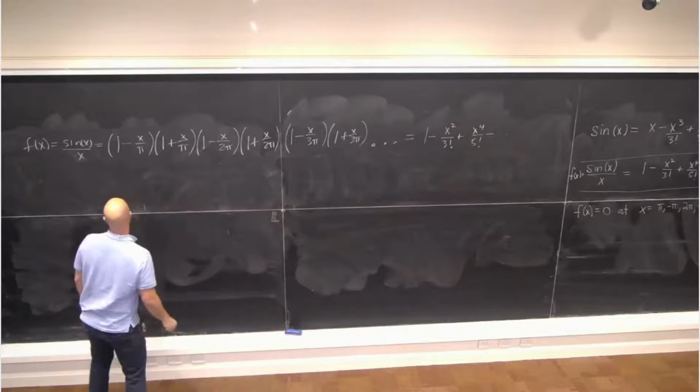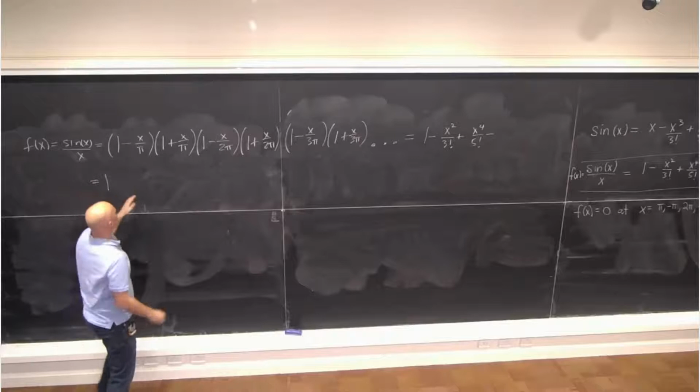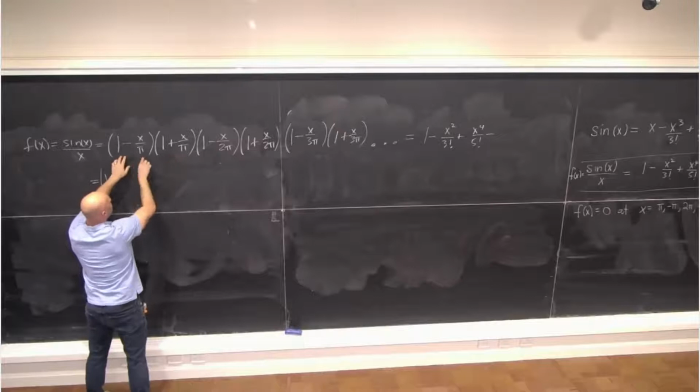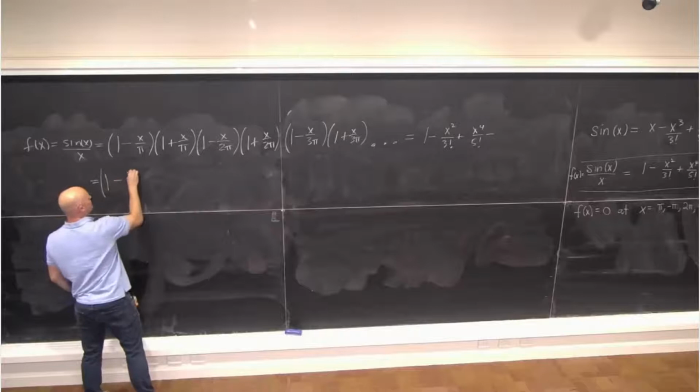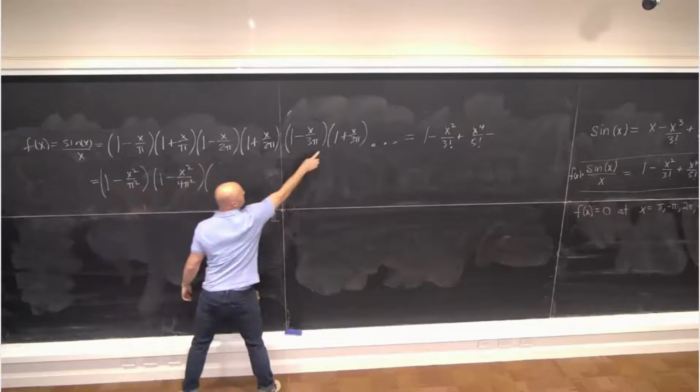So what's the constant term here? One. Now, actually, I'm going to do it in two steps. I'm going to multiply this pair and this pair and this pair, as we can see. So if I multiply these pairs, what do I get? This is like one minus something, one plus something. So it's one minus the square. So this is 1 minus x squared over pi squared. And then this becomes 1 minus x squared over 4 pi squared. And this becomes 1 minus x squared over 9 pi squared. And so on.